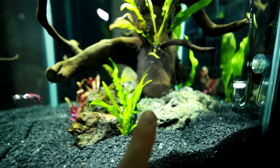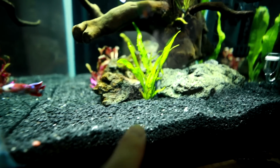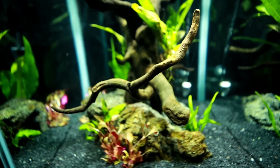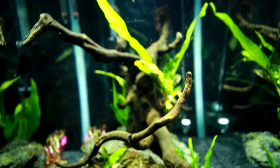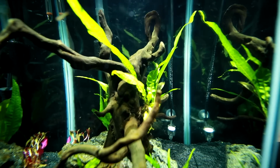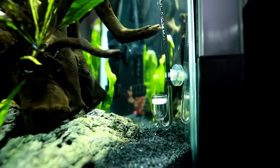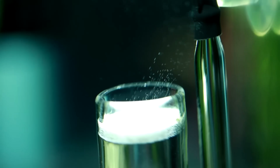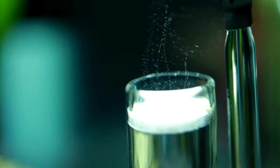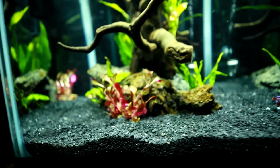And we just have a base of some rocks. Some black crushed rock is my substrate. And then we have just a piece of wood in the center. It's been there forever. One piece of Java fern is attached to it there. And then in the back, as you can see, I am dosing it with a little bit of CO2. I do treat it with a little bit of fertilizer and the CO2 combined to keep my plants nice and happy.